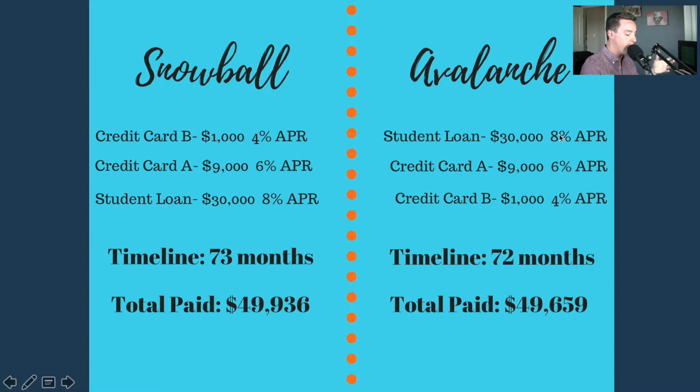Now the avalanche is the highest interest rate to the lowest interest rate. So you'll see that's how I ordered them, 8%, 6%, 4%. It's going to be paid off in 72 months, one month sooner, and they're only going to pay $49,659. So with this side-by-side analysis, we see that the avalanche is actually cheaper by $277.